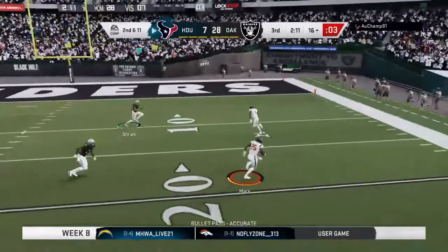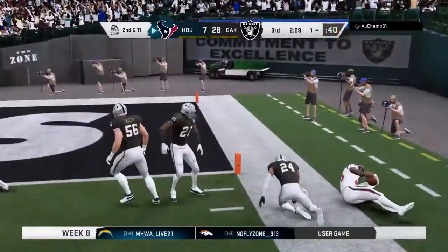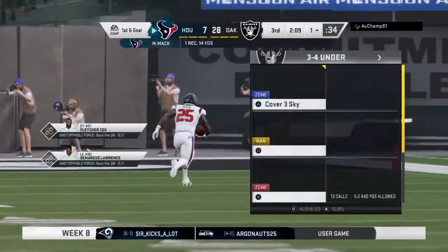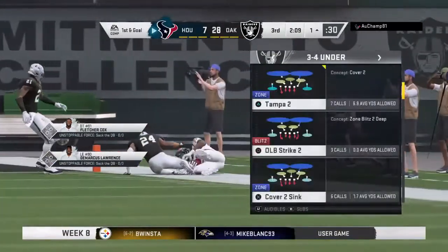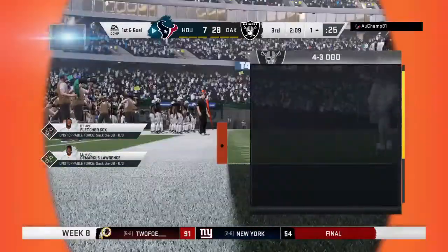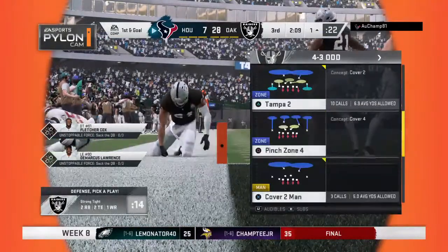Now a fake on the give here as they try the run pass option. He completes this one to Mack. Sets him up nicely. First and goal. It was a pickup of 14. And we see another pitch and catch there to the running back. This position just continues to evolve. They become just as critical to the passing attack as a lot of receivers, tight ends, because their ability to make people miss in the open field can really generate big plays for an offense.